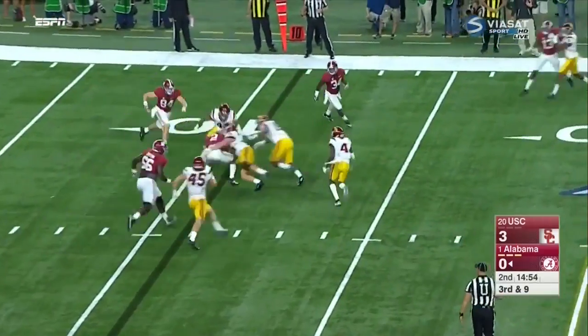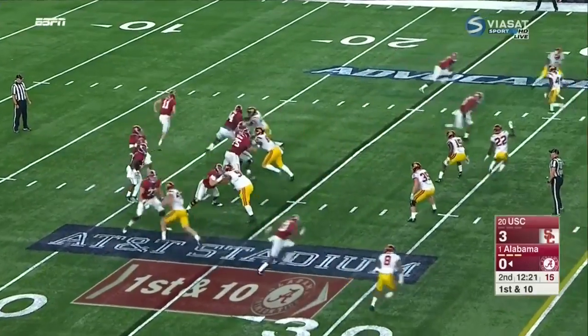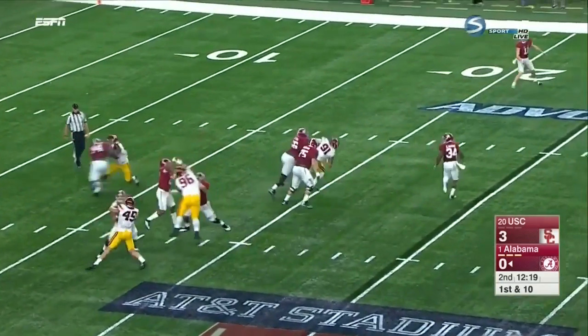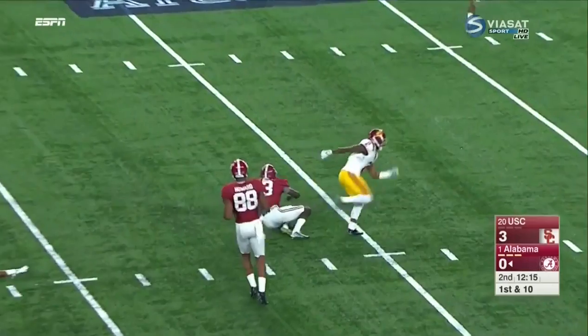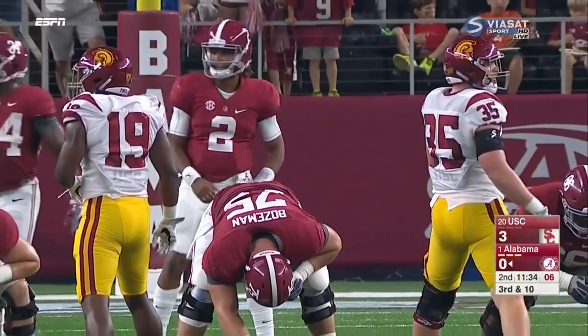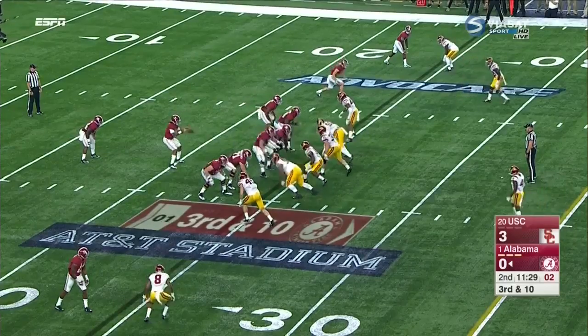He's got Hurts rolling out. Cuts it back. Field at some point here, because they really haven't done that yet, just to give SC something to think about. Good call, right on cue. Hurts lobs it down the field. There's Noah Jefferson at number 91, a good-looking sophomore from Las Vegas. You need 10 on 3rd down.